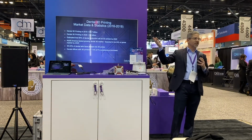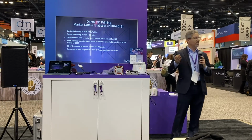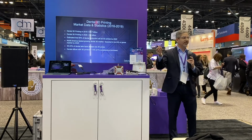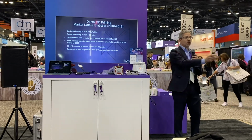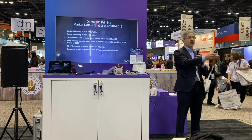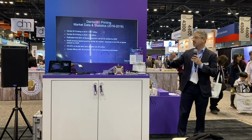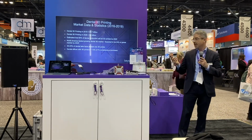Now, these statistics are generally developed over the last 3 years or so, but all the market data shows you that you've got an extreme growth curve in 3D printing and dental. The $1 billion number here is everything in the workflow. So from design, software, hardware, resins, post-cure, the market is blowing up. North America is the fastest growing market.